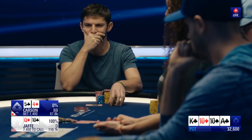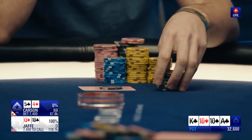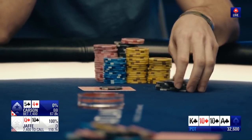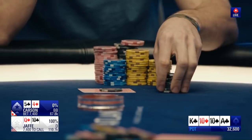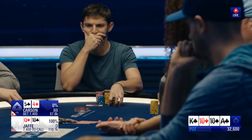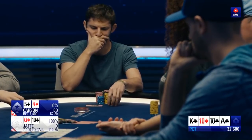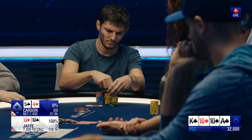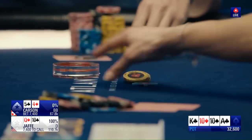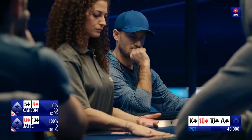So a delayed c-bet from Carson, 7,400 into 25K. Jaffe's obviously going to call here. I mean, the only value hands that really beat him that are in Carson's 3-betting range are aces or kings, because he can't really think that Carson's going to 3-bet a hand like king 10. He would probably just call that. Kai says, this is when I say to myself, I'm going to represent 10s and go broke, lol.